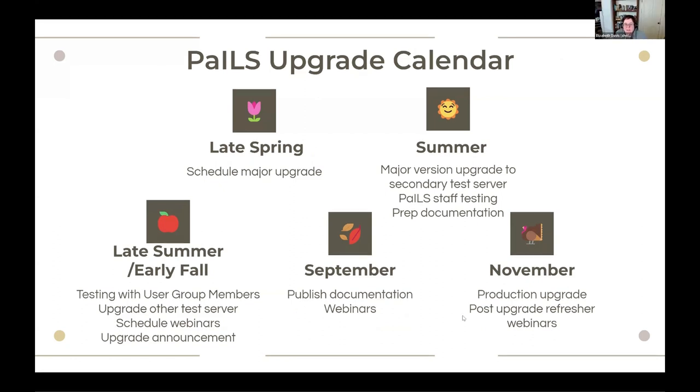Okay, so for PaILS and Spark, we kind of do it on the polar opposite. We start in late spring. So around this time, we start looking at when the next version is going to be released. And we talk with our hosting provider, Equinox, and figure out if we can go from, so we're on 3.11 now, but we're anticipating going to 3.13 in the fall. They usually like us to wait until there's a 0.1 release, but we hope by then there will be one. So we get our date set for November.